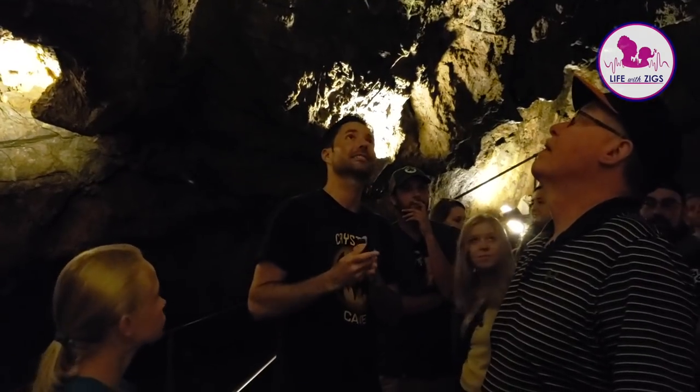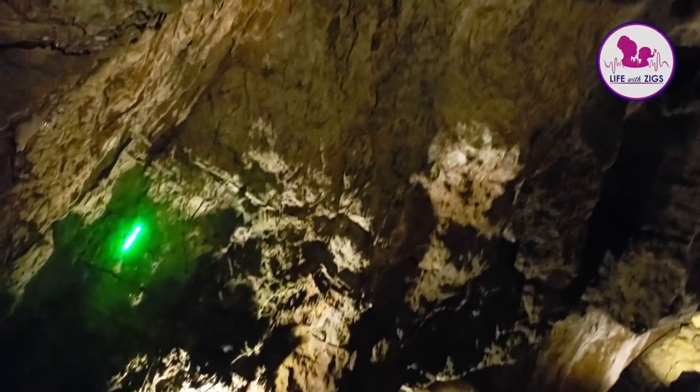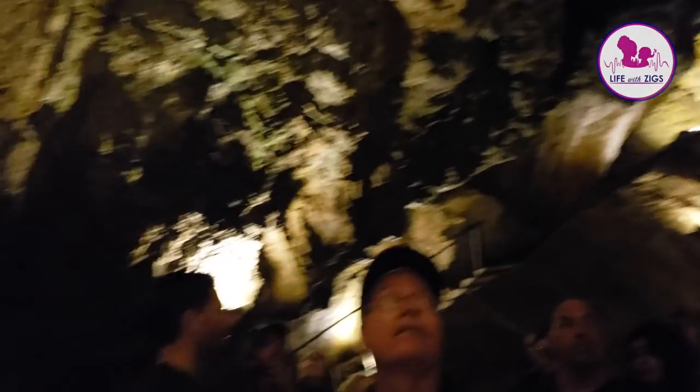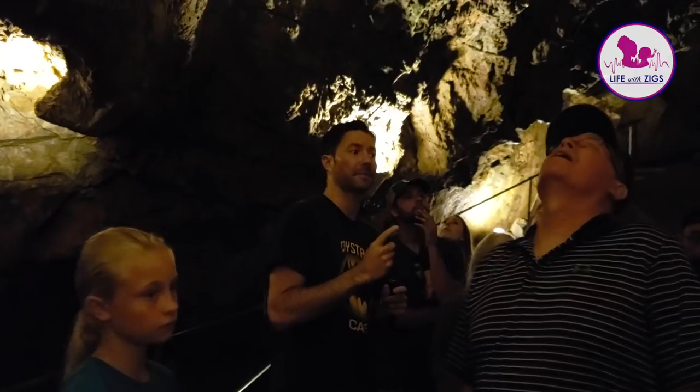But look, guys, there's a giant crack across the ceiling here. See this? All the way through this room. So that crack is part of the Blue Ridge fault line, meaning it's the weakest structural point in the cave, most likely to collapse.